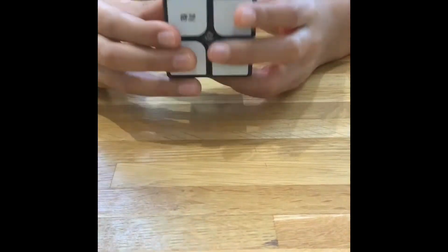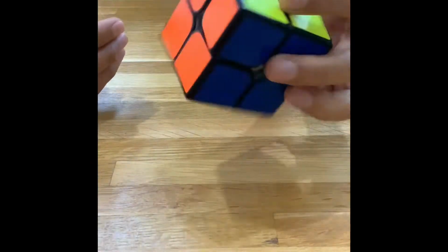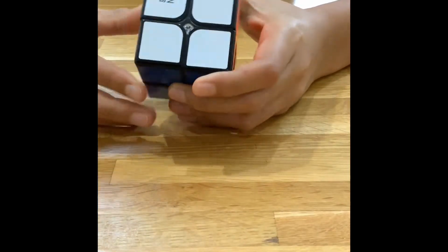Hi guys, so welcome back to another video, and today we're going to be trying solving 2x2 Rubik's Cube in the fastest time possible. This is going to be quite a tricky video, so to the first attempt.